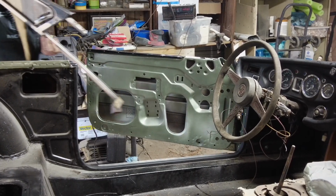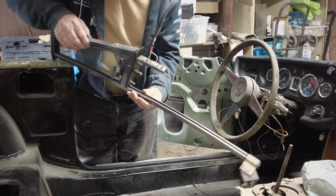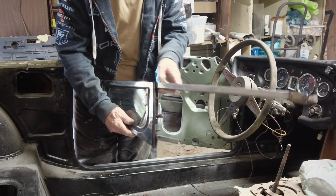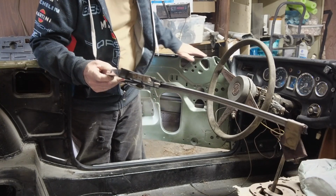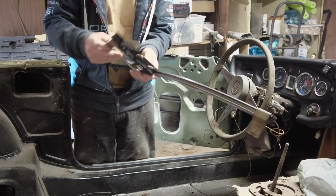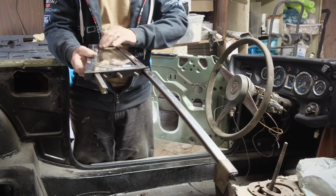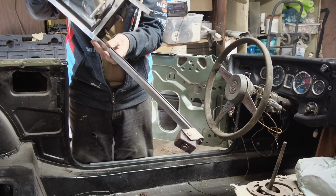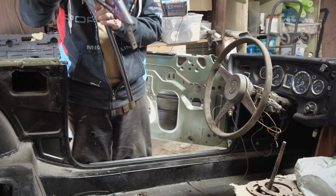All right, we're back. We're going to reinstall the window. Have the new felt runner for the window seal. The bottom seal's been replaced. This goes around the top here, keeps all the weather out. The rubber's been replaced on the wing side window. So now we're going to put it in the car and see if it fits.